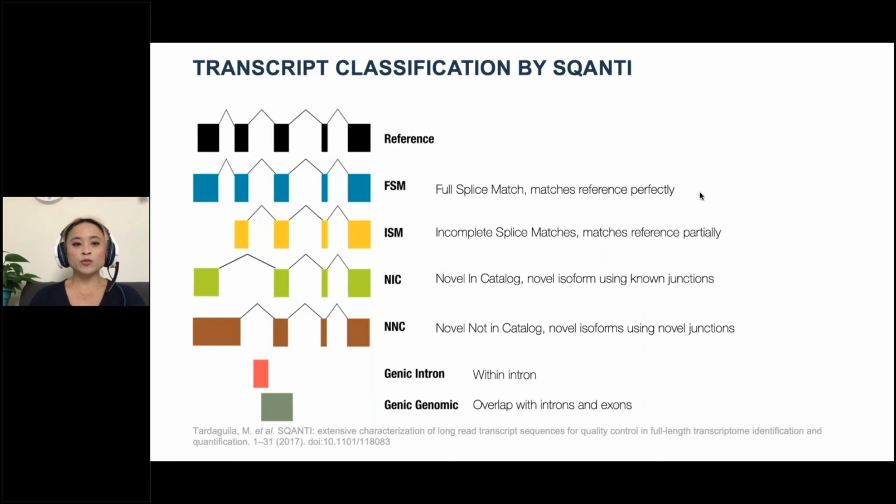Briefly, this is the nomenclature for transcript classification. Given a reference, a transcript is a full splice match if it matches the reference perfectly by the number of exons and the precise junctions. If the junctions and exons that are shared do match, but one or more of the exons are missing, it is an incomplete splice match.